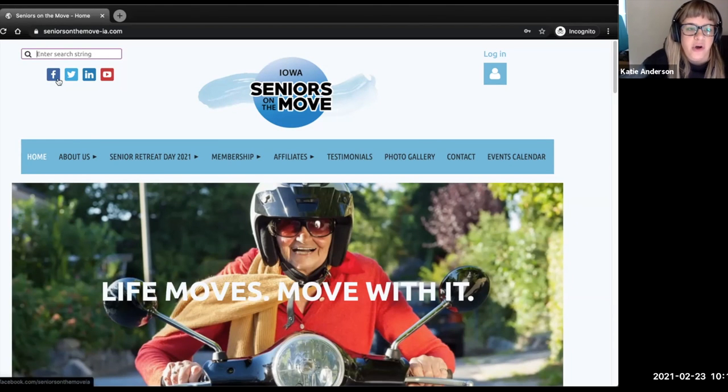And then also right here below, we've got our social media links. So if you haven't yet followed us on Facebook and you use Facebook, go ahead and do that. You can click any of these buttons to take you to the social media sites. The first one on the left here is of course Facebook with the F. We don't use Twitter a lot, but if you have a Twitter and would like to follow us, you can click this button here with the little bird on it. IN is our LinkedIn profile. That's more for business stuff, but if you use LinkedIn, go ahead and follow us. And then finally here, this red one is YouTube. And that's something we recently added. We have a lot of great videos about testimonials and past events and things like that.